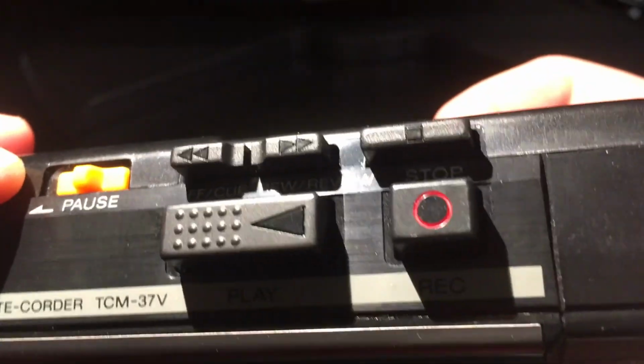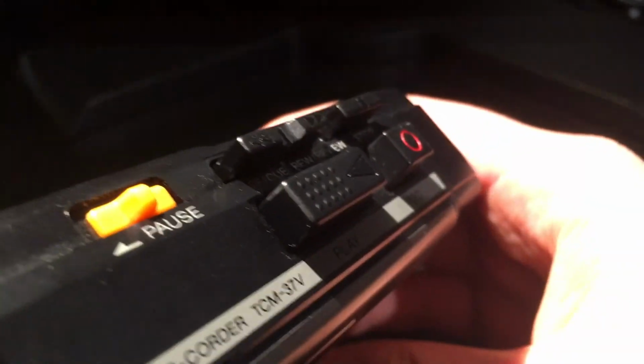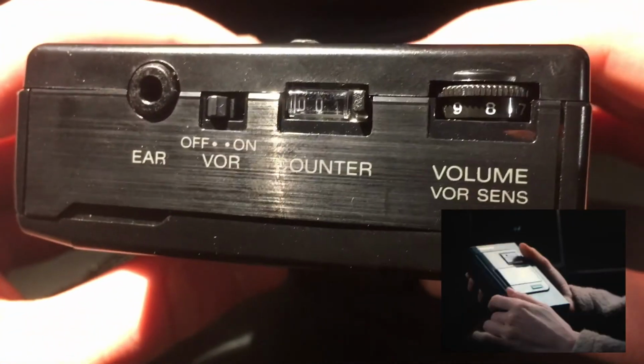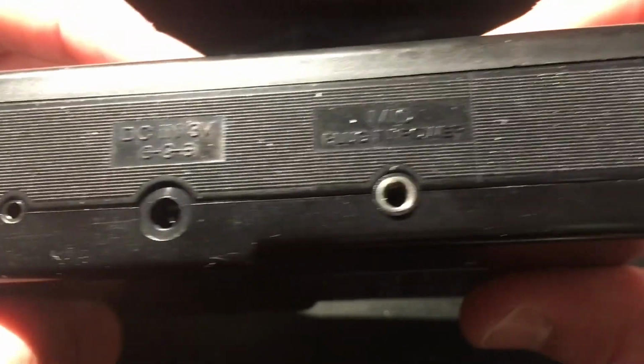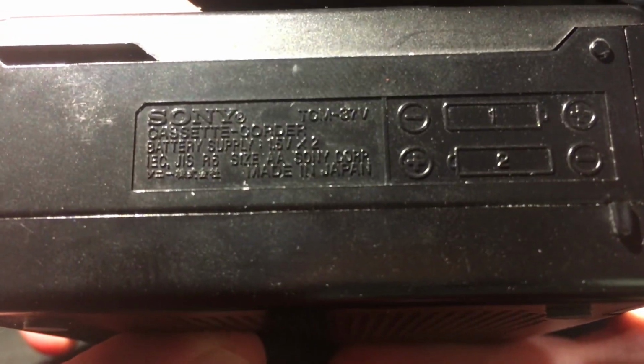Now as you can see from the photos that I got from the show and from my Walkman, they are virtually identical because I believe they are the same model. Now there is one without the flat mic, but in the show you can clearly see that there is a flat mic, and the Q marker is also there along with the orange pause slider.